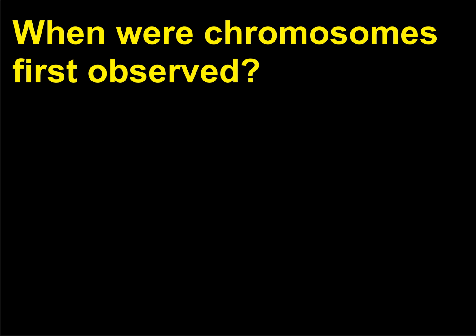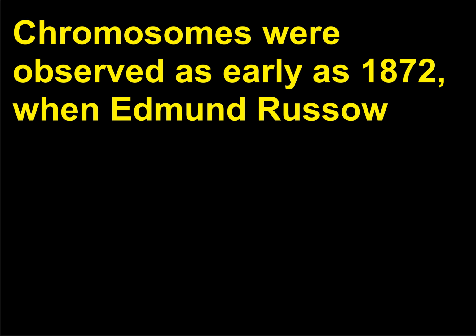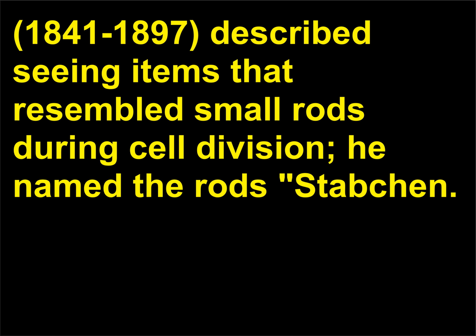When were chromosomes first observed? Chromosomes were observed as early as 1872, when Edmund Russow, 1841 to 1897, described seeing items that resembled small rods during cell division. He named the rod "Stäbchen."